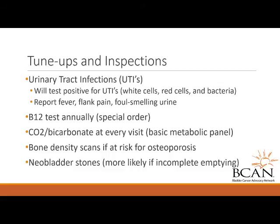Your carbon dioxide and bicarbonate would need to be tested on a regular basis when you go to either your primary care or your urologist. But that is part of the basic kind of testing that they would do anyway. So that one does not need to be specially ordered. If you're at risk for osteoporosis, you may want to get bone density scans. And there is the possibility, some people do get neobladder stones, so stones in the neobladder, and that's going to be more likely if there's incomplete voiding. And so, as we mentioned earlier, hydration is important from a mucus plug perspective and also from a neobladder stone perspective.